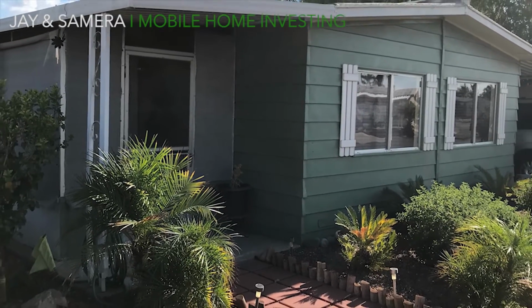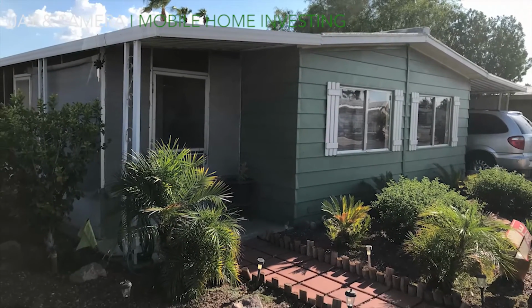Now, Samara, what if this is a ground set home? Yeah, if it's a ground set home, it could even be more expensive because now when the home is removed, you're gonna have to fill up that hole and possibly put a cement slab on top of that. So those fees could range from anywhere from $1,000 to $4,000. Not cheap. Yeah, just to do that. So you want to make sure you have that in writing, who is responsible for those fees before you transfer the title.